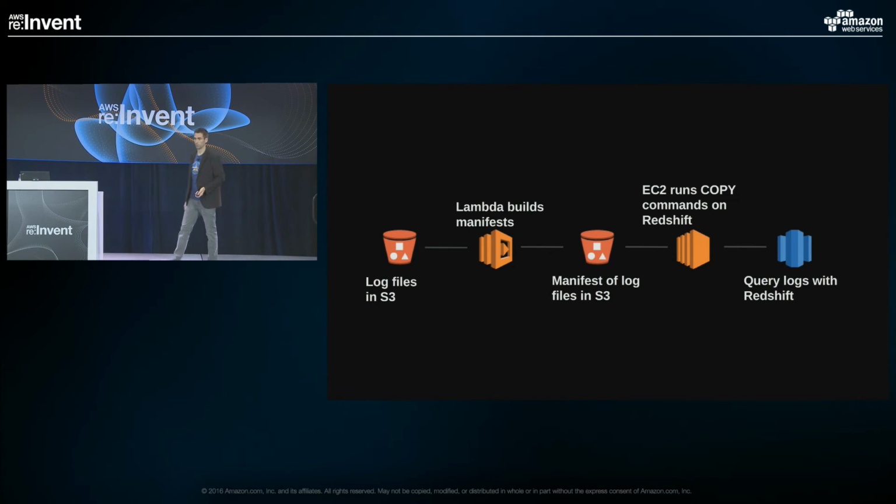I'll show you why. CloudFront delivers the log files to S3 as compressed files. Then we have a Lambda running, and whenever enough of those files are delivered, it builds a manifest file, which is a list of these files. We do that because we have another EC2 that waits for these manifest files to be delivered onto S3 by the Lambda. The EC2 takes the manifest file, and Amazon Redshift supports a copy command, so you can copy directly from files in S3 into Redshift. There are some great blog posts on the internet about how to do this.